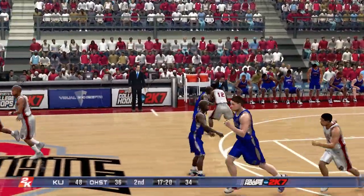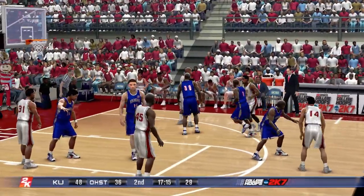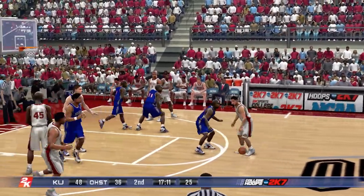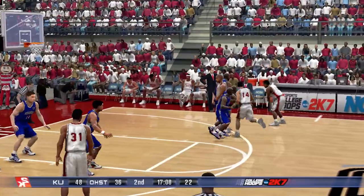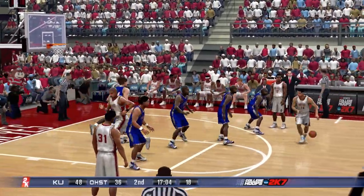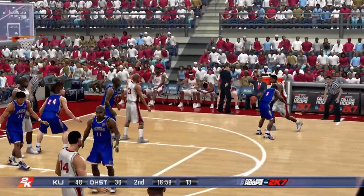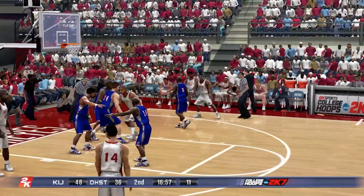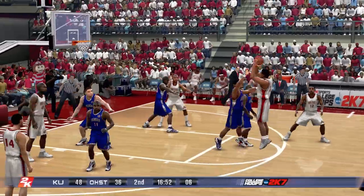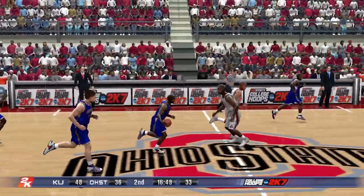Number 45 inbounds the ball. Just over 17 minutes left in the second half. Number 12 passes to the outside. Outside. Dishes to the outside. Number 3 dumps it off. Number 12. Bounces it to the right side. Number 12 gets it right wing. Lead pass, top of the key. Last shot missed by number 31.